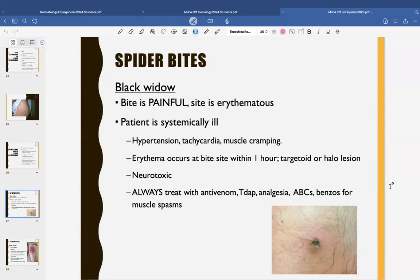And of course, because they're coming in with hypertension, tachycardia, all these other things, you have to realize whether anything else is causing it. You're going to get a full workup. Don't assume just because they say they have a spider bite, they have a funky looking lesion, and they're hypertensive and tachycardic and diaphoretic, that that's the cause. That's something.